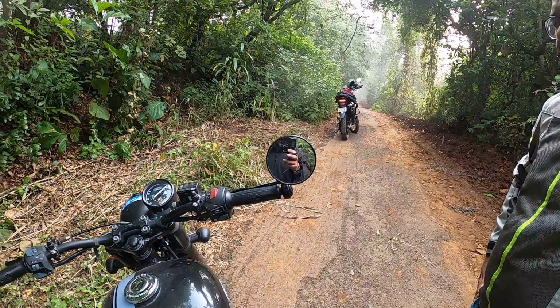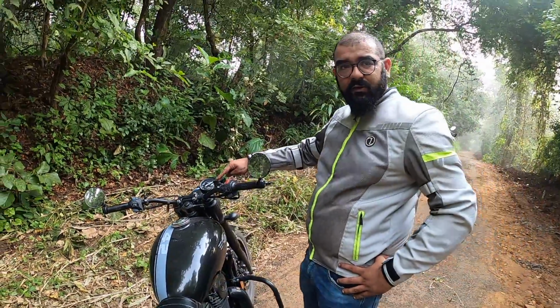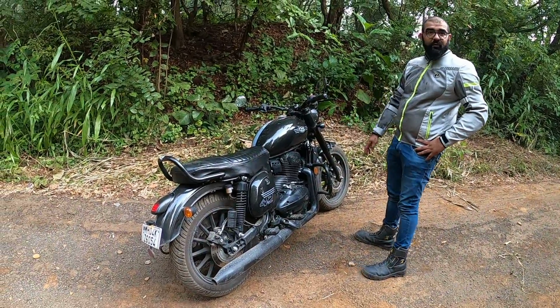I mean, the rear view mirrors are useless for a fact. They're an accessory as far as I remember, because the stock ones I think come with... Yes, this is an accessory. It's pointless. It's really pointless. There's no vision whatsoever. You're better off without them.